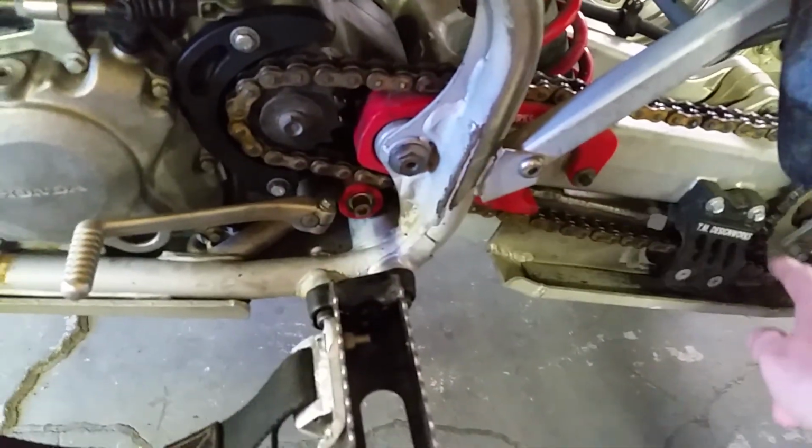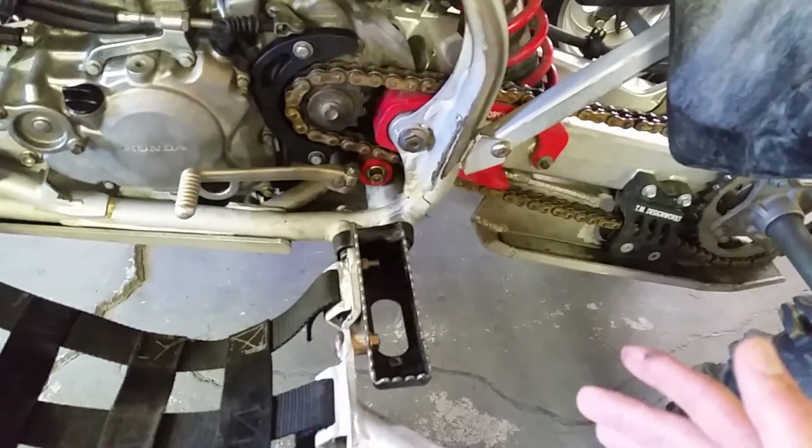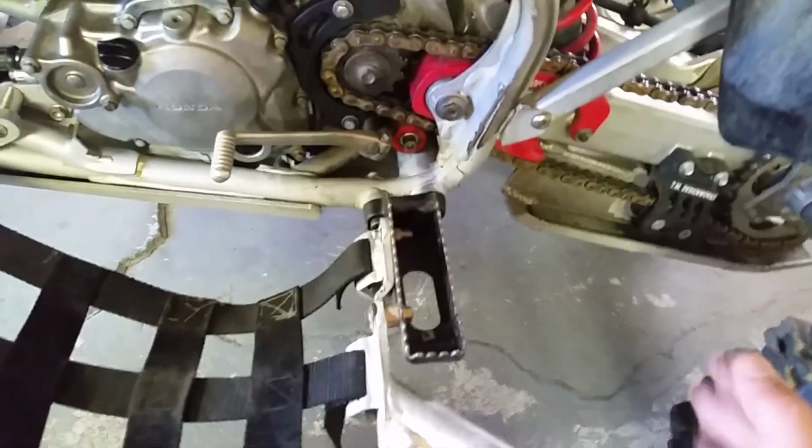The second owner put these plastic pieces to make the chain stay in one place, which is good. That's good that he put that there, because that makes the chain less likely to break the next time. But it could still happen.